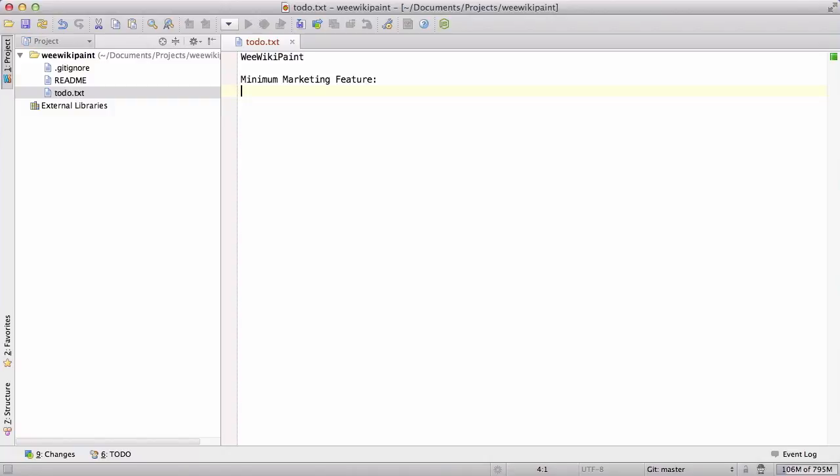Now for WeeWikiPaint, what I want to do is create a collaborative, real-time, multi-user painting program that's linked together like a wiki. I think this would be kind of cool. We're going to be using Node.js on the server, as well as, of course, JavaScript on the client. That takes advantage of Node.js's strength, which is that it's really good at real-time web stuff. So I thought that would be neat.